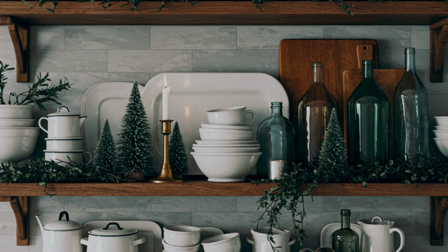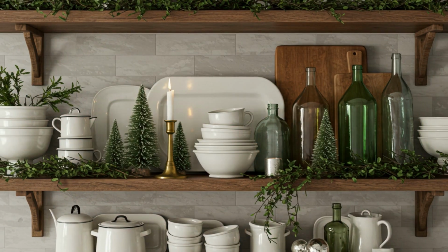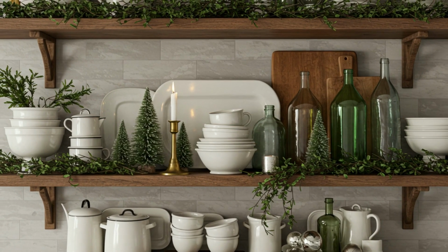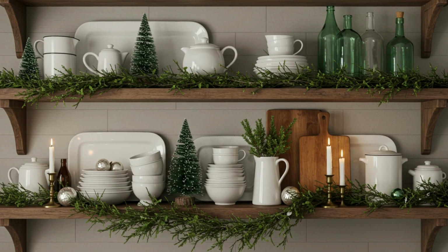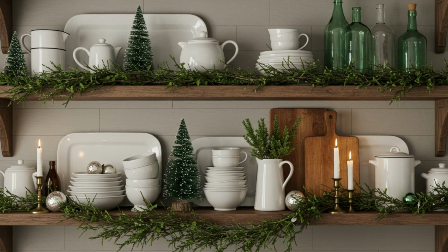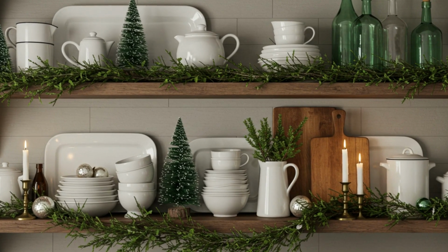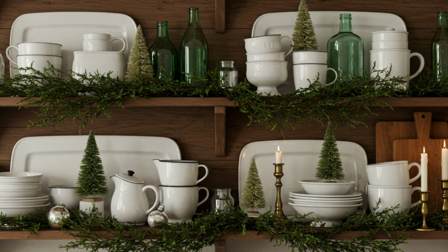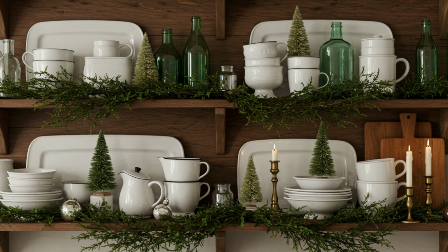Open shelving offers the perfect canvas for displaying your farmhouse Christmas collection with personality and purpose. Start by establishing visual balance using the rule of thirds. Group items in odd numbers for the most pleasing arrangements. Mix functional pieces like white ironstone dishes and vintage enamelware with decorative elements like small bottle brush trees and mercury glass ornaments. Tuck fresh greenery stems behind plates and along shelf edges, letting some cascade naturally over the edges.